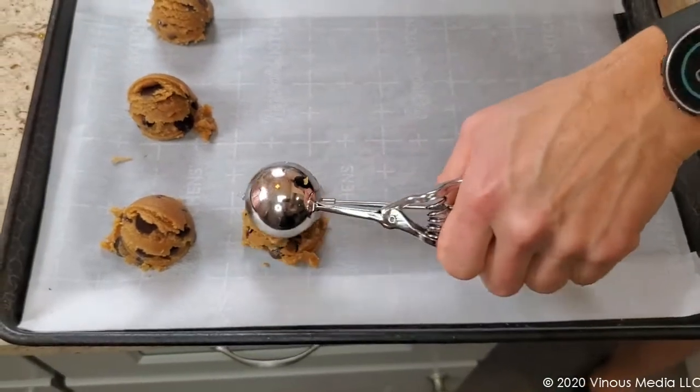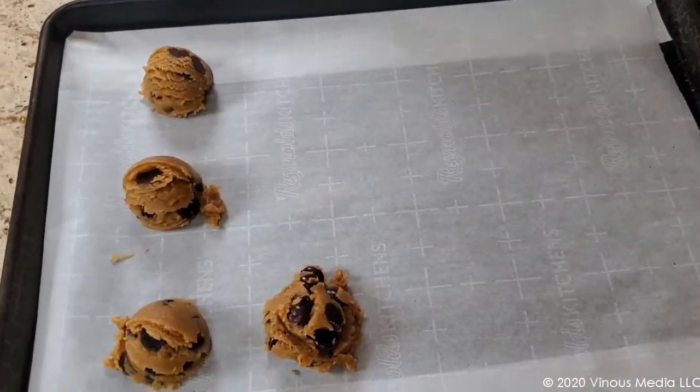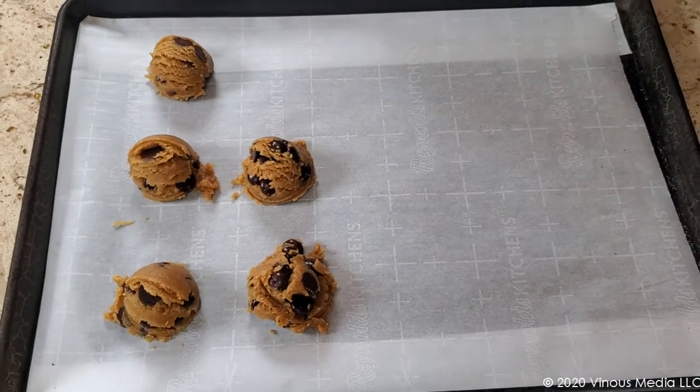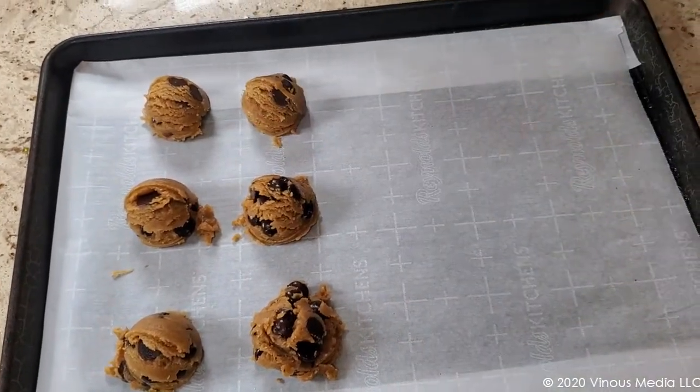Although I guarantee you people will be arguing over which cookie they get, because some of them come out looking a little better on the top than others. It can be deceiving though. Just because a cookie looks like it has a lot of chips in it from the top doesn't mean that it doesn't have a whole bunch of chips buried deep inside.